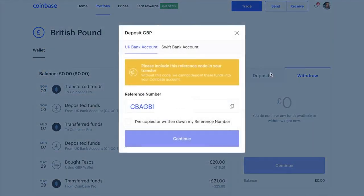Just make sure though that when you're transferring funds from your bank account that you include the reference number that you're provided with, as this will map your bank account and your Coinbase account together. And again, some banks won't actually allow you to send funds and purchase cryptocurrency. However, I use Revolut, which does. Plus, it allows me to purchase in either GBP or euros, so I've got more buying options here.